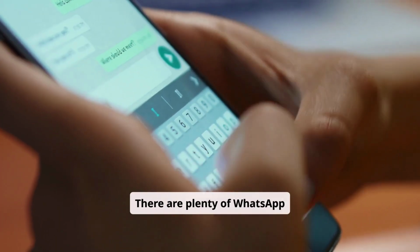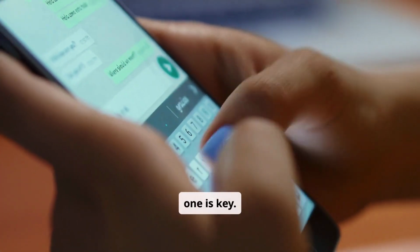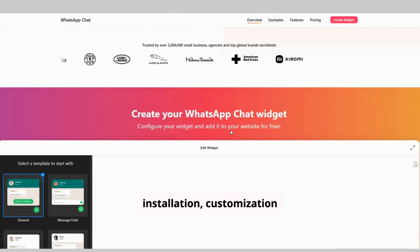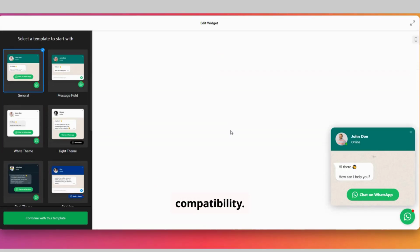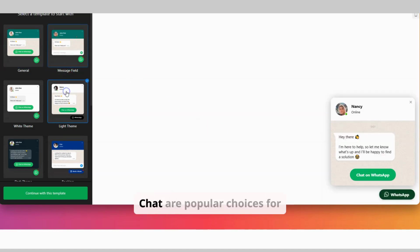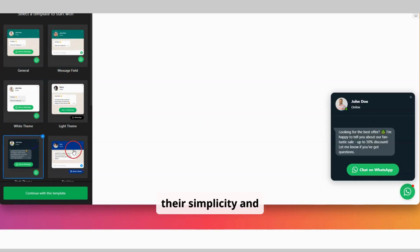There are plenty of WhatsApp plugins, but choosing the right one is key. Look for features like easy installation, customization options, and mobile compatibility. Plugins like WhatsApp Chat by Elfsight or WP Social Chat are popular choices for their simplicity and functionality.